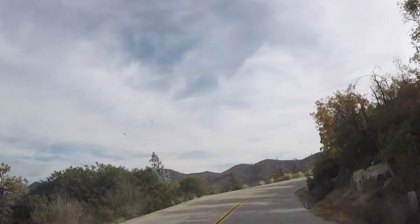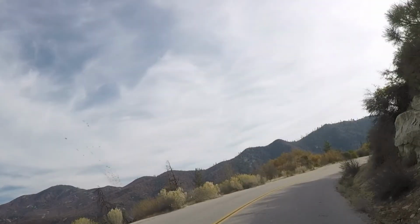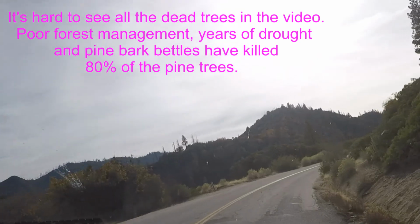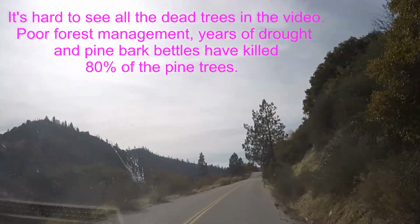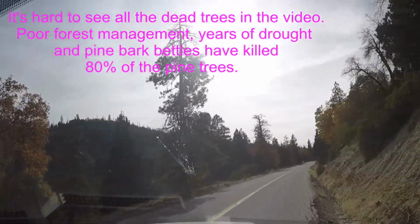Hello friends, thanks for joining us today as we visit the land of 100 giants. Giant trees, that is. Come along with us as we visit this small part of our national park systems located on the western side of the Sierra Mountains here in California. I hope you enjoy our trip.